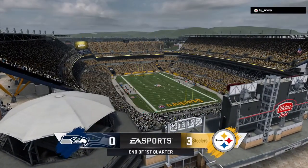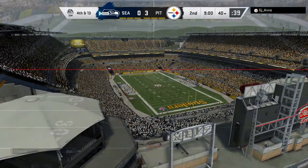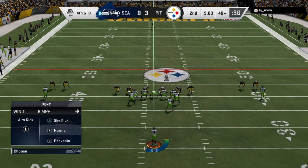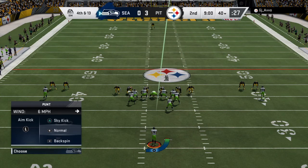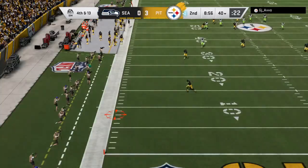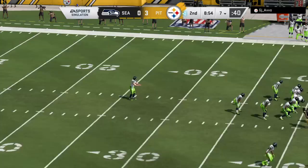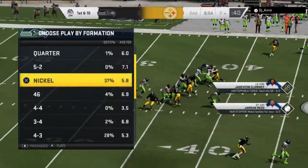Nothing after one on EA Sports. Here's Michael Dixon now to punt. To punt once in the victory last week as he sends this one away. And this will pin him back deep. That's going to kick out of bounds right at about the 7-yard line.